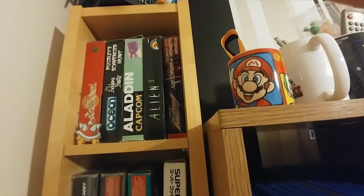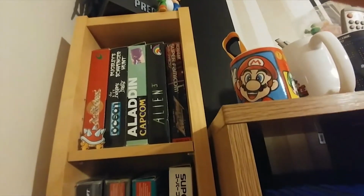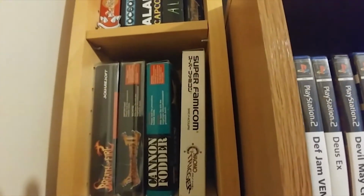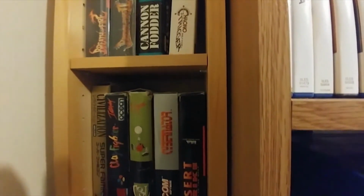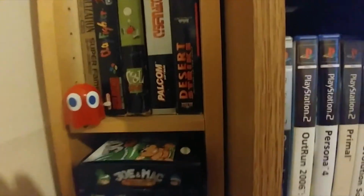Now, starting off with Super Nintendo things, like I say, this was my big pride and joy really, because after completing my Super Play Top 100 last year, it did take me quite a while to get all the games I needed for that. Most of them are boxed, but there's also a few more that I want, you know, just in my own collection. Stuff like Muscle Bomber, and there's a few others.